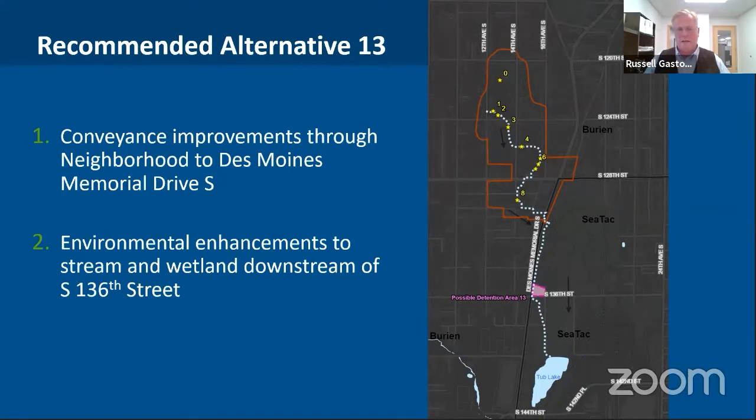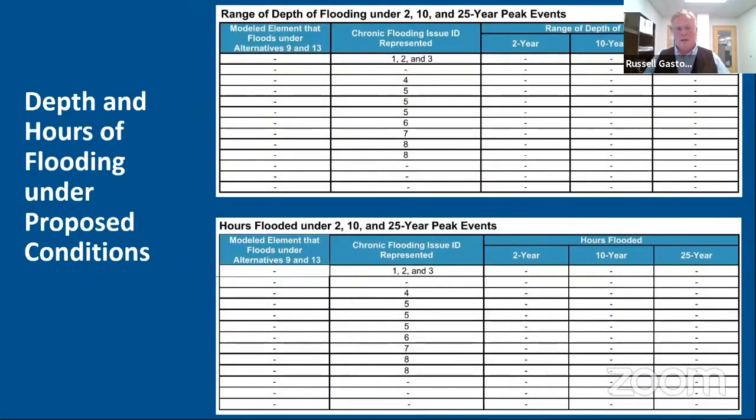Now, if we can go to the next slide, this looks blank, but if you look at when Shaylee presented the red and the yellow and the white with the dash in them, these are all white dashes because in either alternative, 9 or 13, there weren't any flooding problems at all through the neighborhood. Can we go to the next slide?